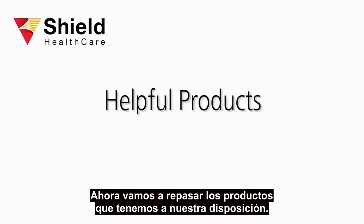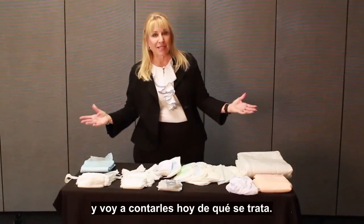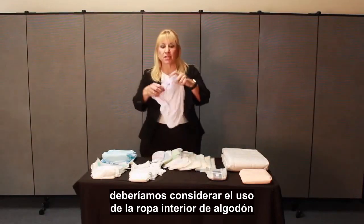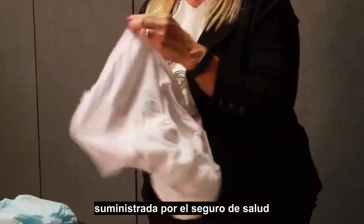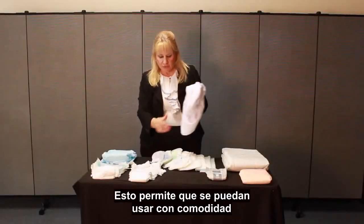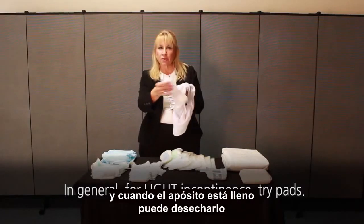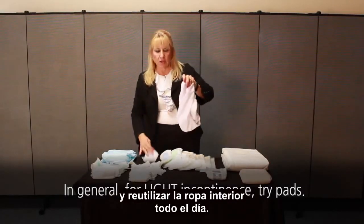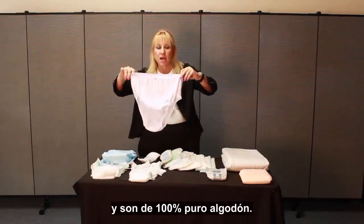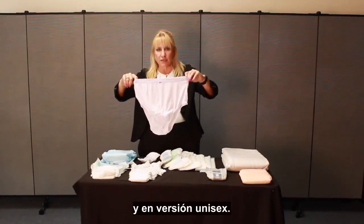Next, we're going to review our products that are available. I like to call this my Victoria's Secret paper line, and I'm going to tell you all about it today. For light incontinence, you may want to consider using the cotton underwear that's provided by the insurance that has the waterproof pad inside. This makes it convenient for you to use the disposable pads that you attach here, and when you're done with the pad, throw it away and you can reuse the underwear all day. Medi-Cal will cover 2 of these per month, and these are 100% cotton. This is the female version. We also have them in male and unisex version.